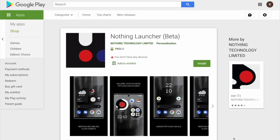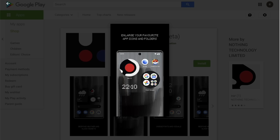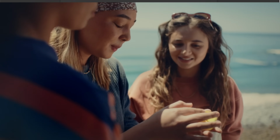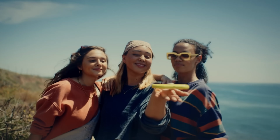Then Nothing gave us a quote-unquote taste of Nothing OS by releasing a beta Nothing launcher, and wow, should they have just called this the almost Nothing. It's literally just custom wallpapers and icons that you can make really big. That's it. Oh well.